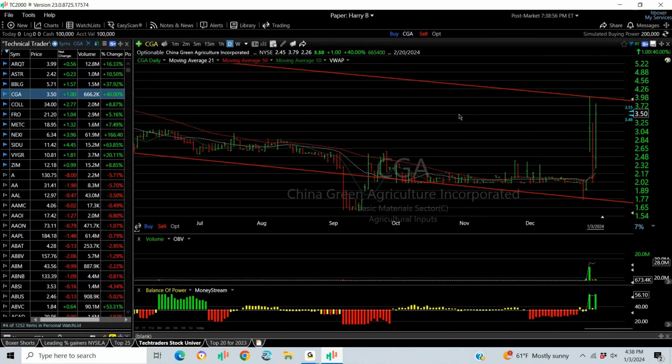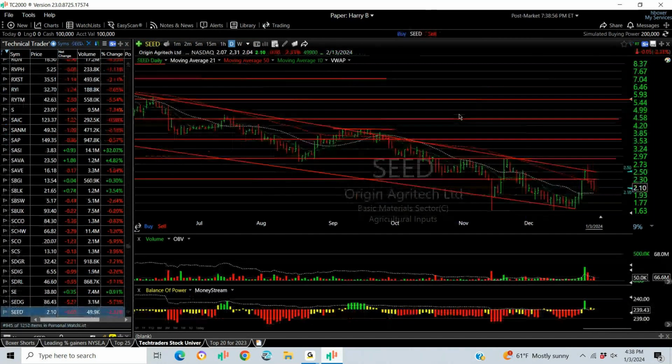It's a stock in the same group that we've been following for a long time. Seed popped a week ago and pulled back right back to the moving averages on lower volume. I think this is going to take off shortly. Once you get above 3, I'm looking for 3.5, 4.5, 5.5.